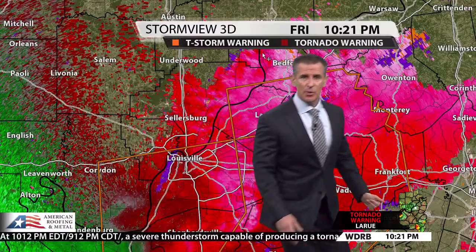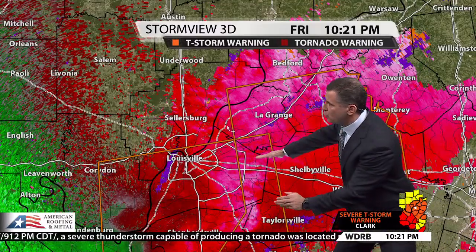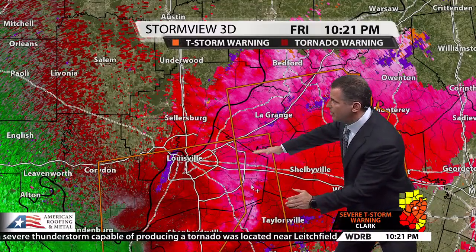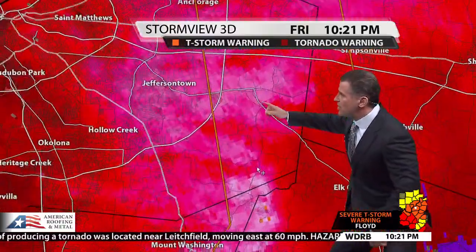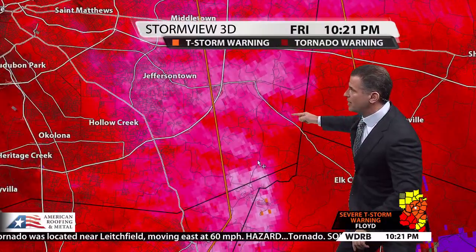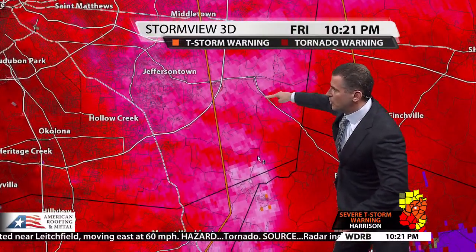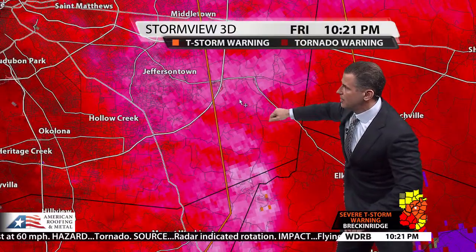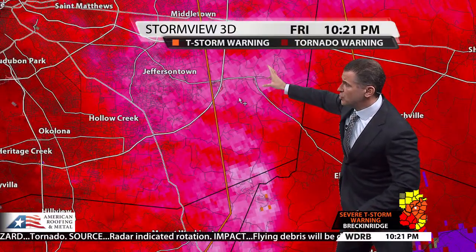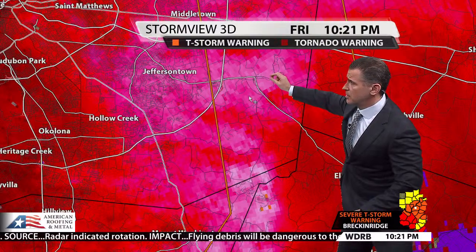So the strongest winds that we're seeing, let's zoom in, Rick, on what goes from around the Gene Snyder and 64 southward into Bullitt County. So this is Taylorsville Road right here. Rick, what are we looking at? Maybe 65 here, 63? Yeah, 60 probably. In the 60s. Winds or the knots? 60 for the winds, miles per hour.